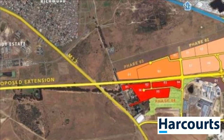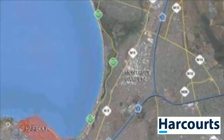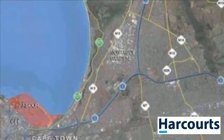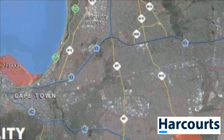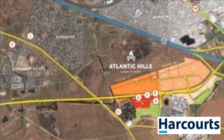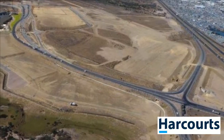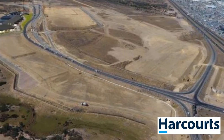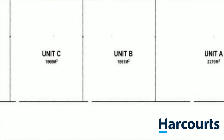The industrial estate has extensive access to all major transport routes in Cape Town, located on the intersection of the N7 and M12. Situated in Durbanville with high visibility off adjacent highways, Atlantic Hills will offer the largest supply of electricity in the area, and with the Cape Town Harbour and International Airport in close proximity, it is the ideal location for businesses in the logistical, distribution and warehousing industry.